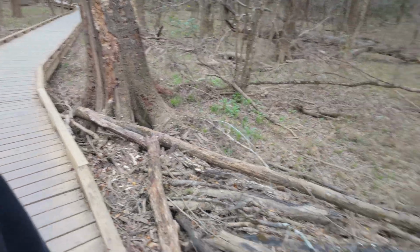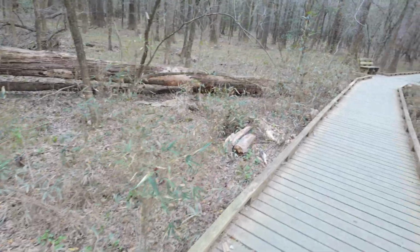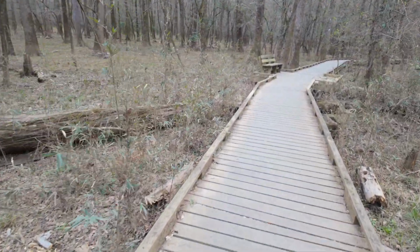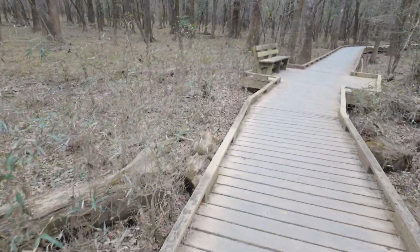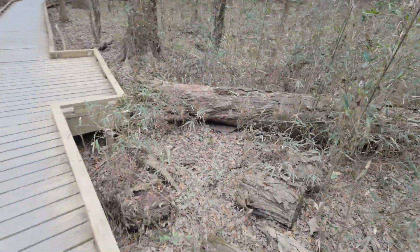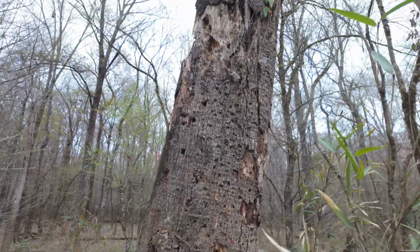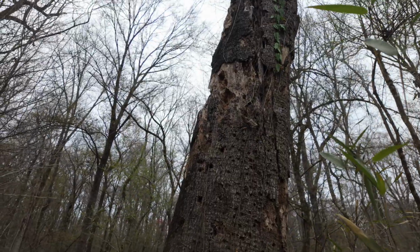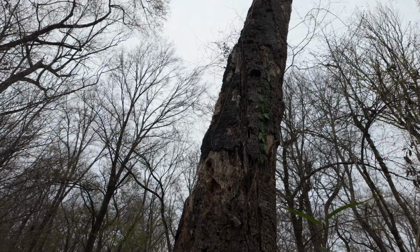But there you go. Here's another one that's down, leading right into the boardwalk. It's chopped off on that side. Looks like we got pieces of it over here. And what I don't know is if this is all damage from the woodpeckers or what. That tree is really chewed up. I hope that's coming through.